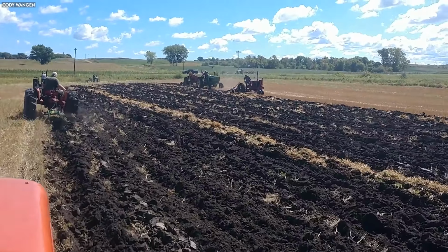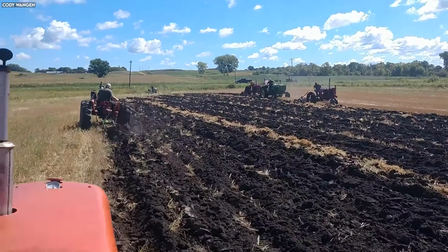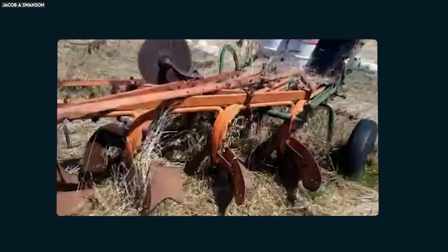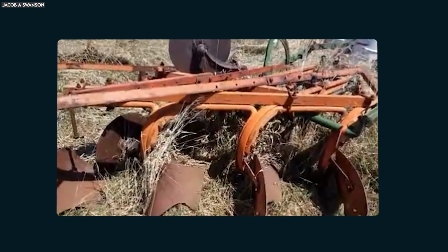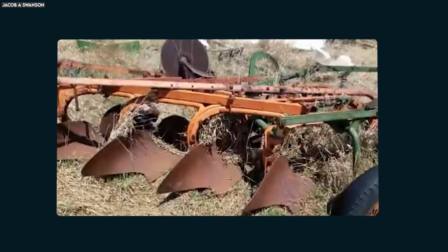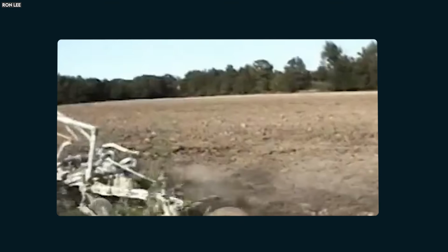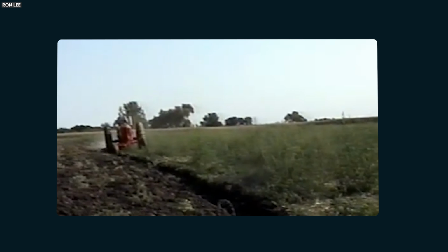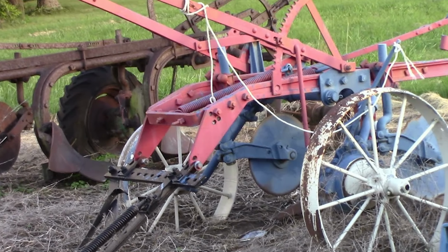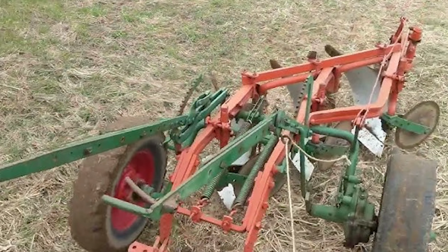You'll find Centennials as 2, 3, and 4-bottom pull-type plows, many of them originally riding on spoked steel wheels, a clue to just how early these machines were. Farmers hung on to the Centennial because it did exactly what Case promised. It pulled light, it scoured in bad dirt, and it kept turning furrows season after season. Today it's a favorite at steam and gas engine shows, often paired behind a vintage Case LA or SC, still rolling black ribbons of soil for a crowd.